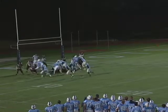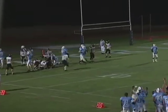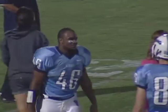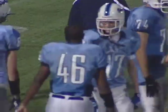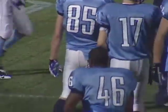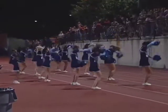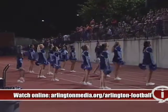Let's take a look at this replay. Look at that blocking. All kinds of running room. Look at that blocking. Marches right in for 6 points. Khalil Doles, the 5'8", 200-pound senior fullback. So Yorktown now with a 19-0 lead. 8:33 to go here in the second quarter.